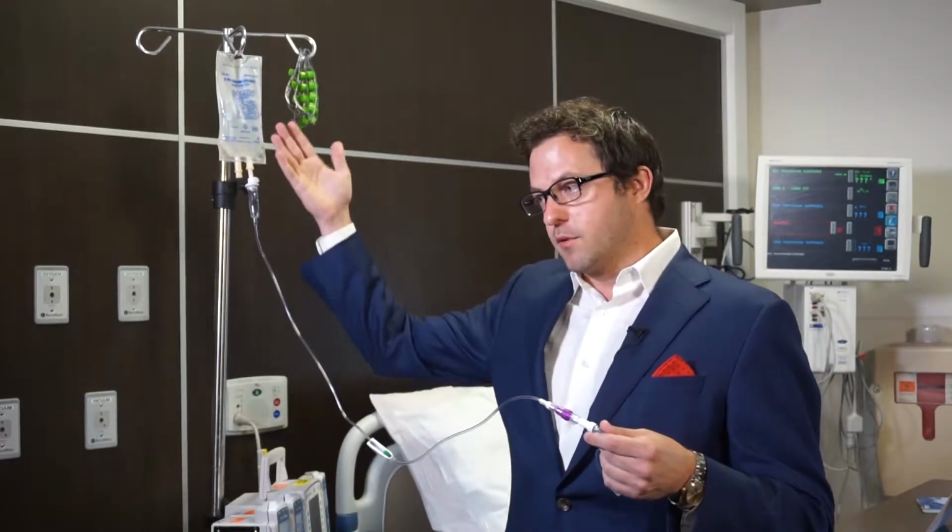This is the Orchid SRV. So it's the Orchid Safety Release Valve, and this is meant exclusively for infusion situations. So in this particular situation, you can see the patient's medication is hanging on the IV pole, and then they'll usually have 10 feet of tubing here.